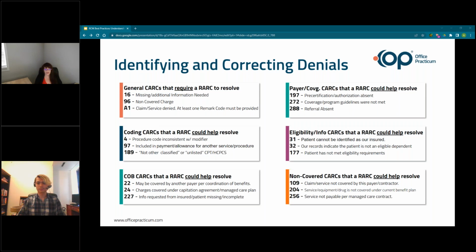Certain situations in the first category, like 197 pre-certification, it may say there that pre-certification is not required, but your RARC may say that the pre-certification was exceeded. So as a matter of fact, it's not that it was required and not present, it was required and exceeded. So certain details like that are available to you by looking at your EOBs. Looking at your EOBs, understanding them, and utilizing the metrics that Matthew has provided will give you a much clearer insight on what's going on with the financial health of your practice.